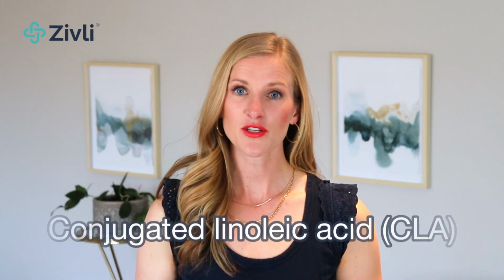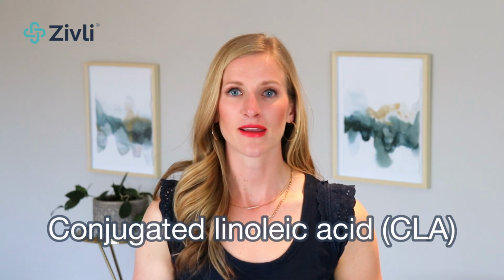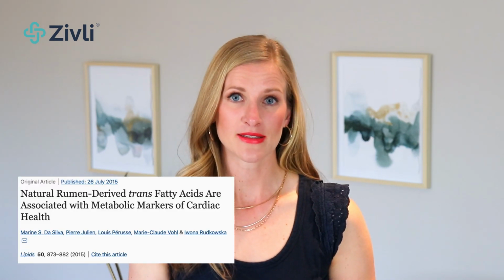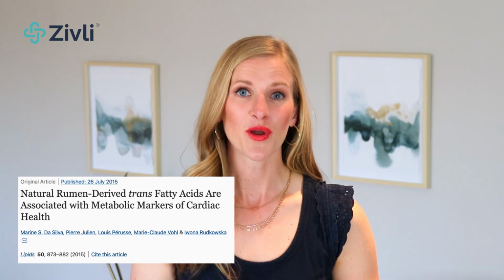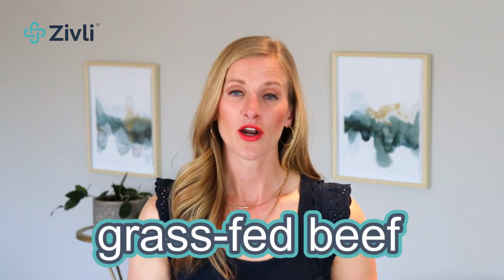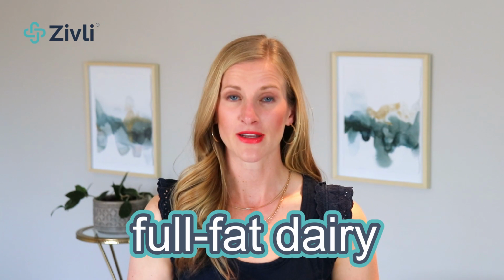Conjugated linoleic acid, or CLA, is a type of natural trans fat. It's produced by microbes in the first stomach of ruminant animals such as cows, pigs, goats, deer, and sheep. So you eat natural trans fat when you eat meat or dairy products from ruminant animals. This article stated that natural trans fatty acids such as CLA can help lower blood pressure and insulin resistance. The best natural food sources of trans fat CLA are grass-fed beef, butter, and full-fat dairy.